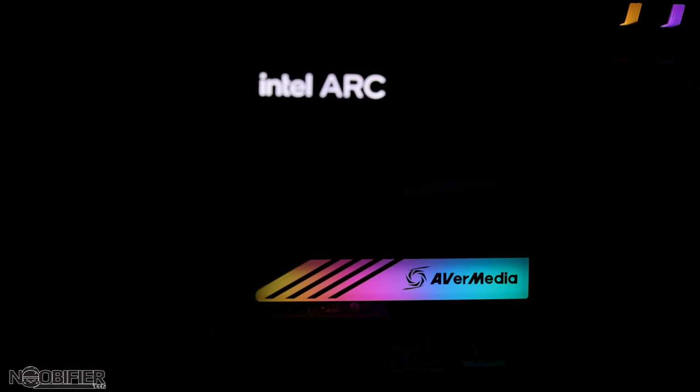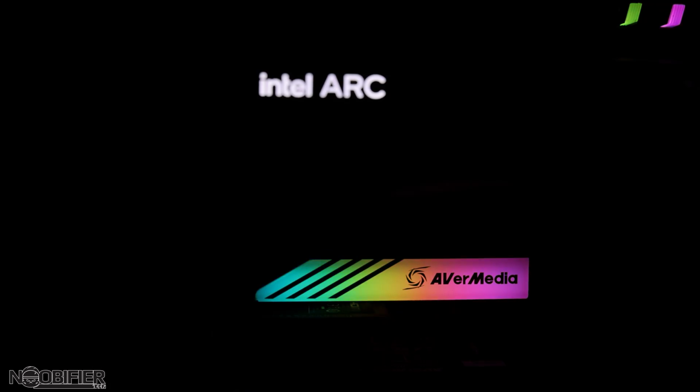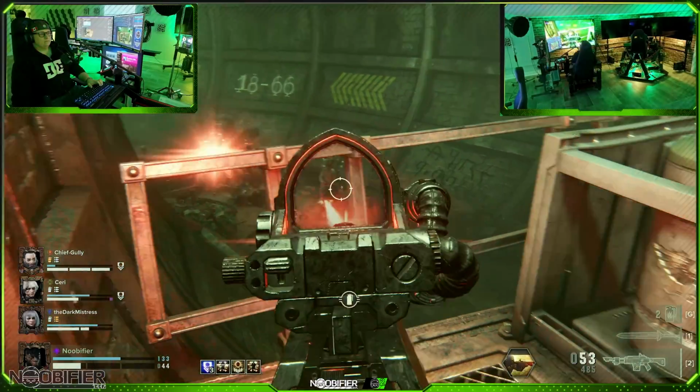The flagship Live Gamer 4K, or the GC575, offers 4K pass-through, or 4K 120 pass-through with VRR enabled. If you need more, it'll pass through 240 frames at 2K and 360 frames at 1080p resolution. Everything's been designed to minimize lag, so you won't even notice it.